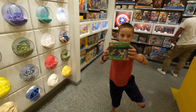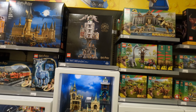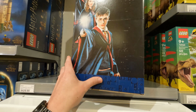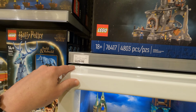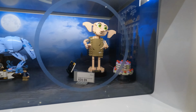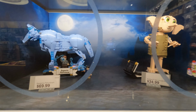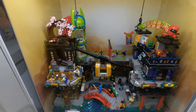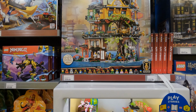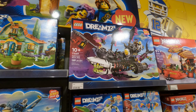All right, hold on to it, Jimmy. My goodness. Gotta admit, this thing looks pretty cool. Yeah, this is just the box. But whew, that price tag, $430. Oh, it's big though. That is a creepy Dobby. Love this set. Had to get this day one. Still got Ninjago Gardens. Dreams.